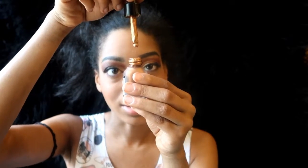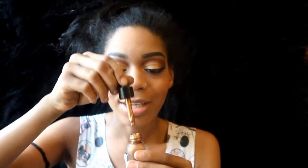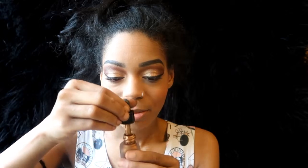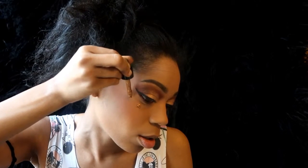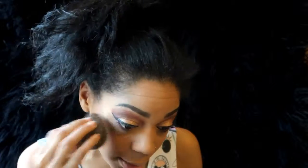So this actually has the thing where it sucks it up and then it's a dropper. Really cool. I've always wanted one of these, so you know I'm actually excited. Okay. So I'm just going to go on the side of the face, and that's so cool. Okay. Doesn't really happen like in those other things I've seen. I'm just gonna dab this out.